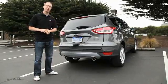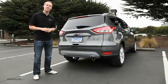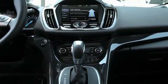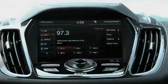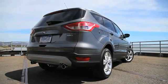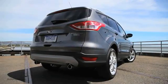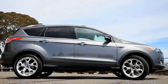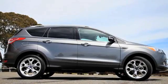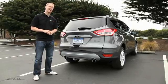Ford says the 2013 Escape has 11 segment-exclusive features. Along with items like that MyFord Touch system, there are a lot of others. We're talking about a cross-traffic alert system that will actually let you know when you're reversing out of a parking spot if there's an object moving in from either side. There are also front and rear park assist systems that will beep and let you know how close you're getting to the curb or the inside of your garage, as the case may be.